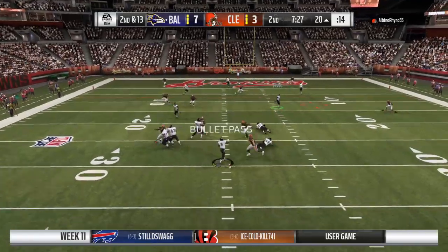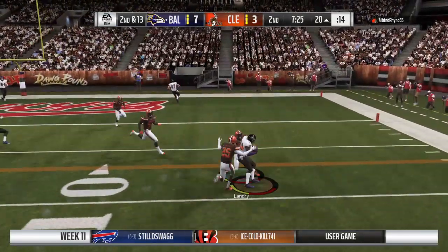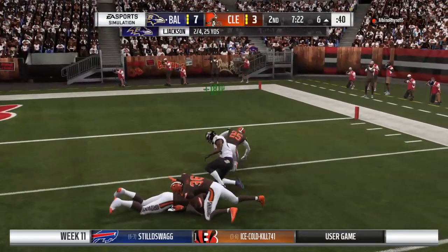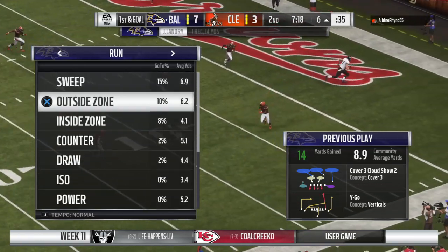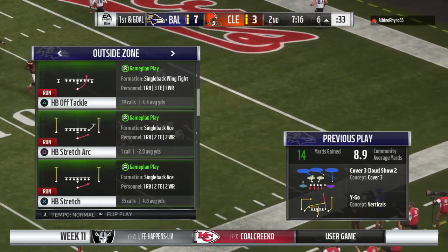Now it's Jackson. And he's got his man on the crossing route. That's Landry. And they work this near the 5. He'll be stopped at the 6. His first catch, good for 14 there and a first down.